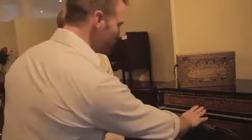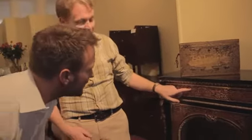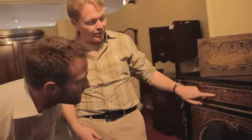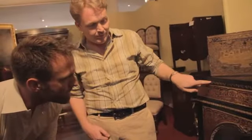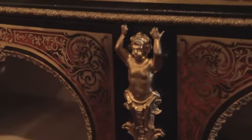So you say this is tortoiseshell there? It's actual tortoiseshell? It's actually turtle shell. Turtle shell, with brass inlay all rounded and then ormolu mounts. And how old would a piece like that be? Mid-19th century. And it's obviously continental? French, yes. So where would a piece like this have been used? In a lounge, a sitting room or a hall. Perhaps I think they would have used it for displaying porcelain.